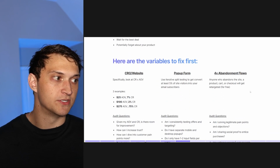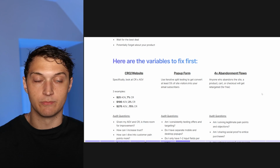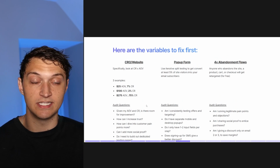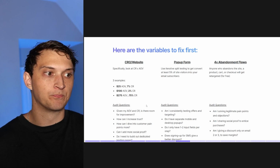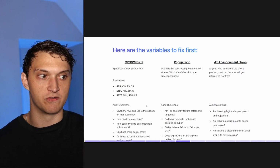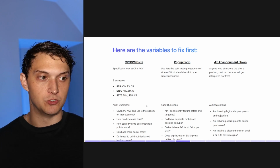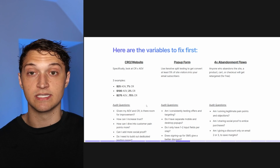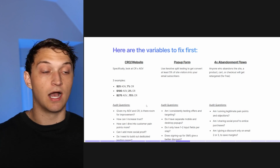So here are the variables that we need to look at first. Number 1, CRO and website. Number 2 is your pop-up form. And number 3 are your abandonment flows. So with CRO and your website, you specifically need to look at conversion rate times your average order value. You could have 3 examples. You could have a store with $25 AOV and a 70% conversion rate, all the way up to $275 AOV and a 0.75 conversion rate. Obviously, the store with the lower conversion rate is typically going to have a higher AOV.